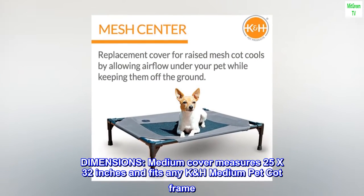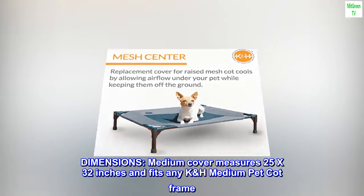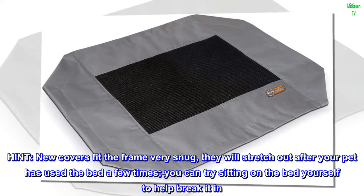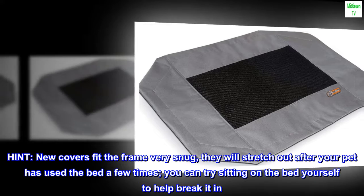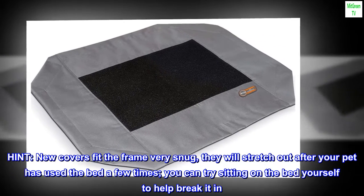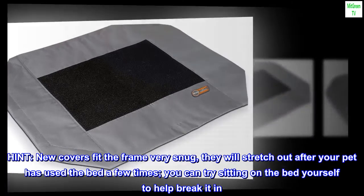Dimensions. Medium cover measures 25 by 32 inches and fits any K&H Medium Pet Cot frame. Hint: new covers fit the frame very snug. They will stretch out after your pet has used the bed a few times. You can try sitting on the bed yourself to help break it in.